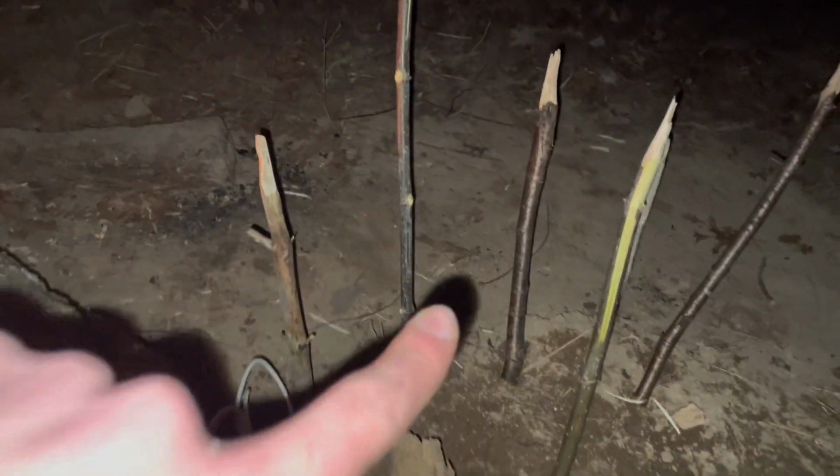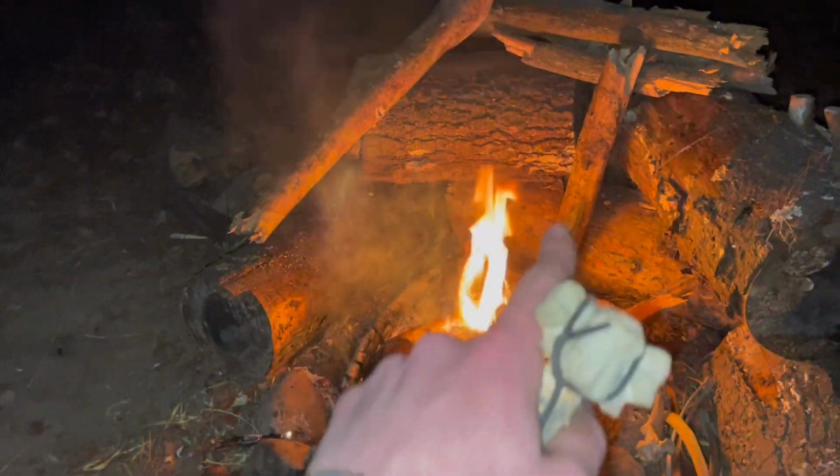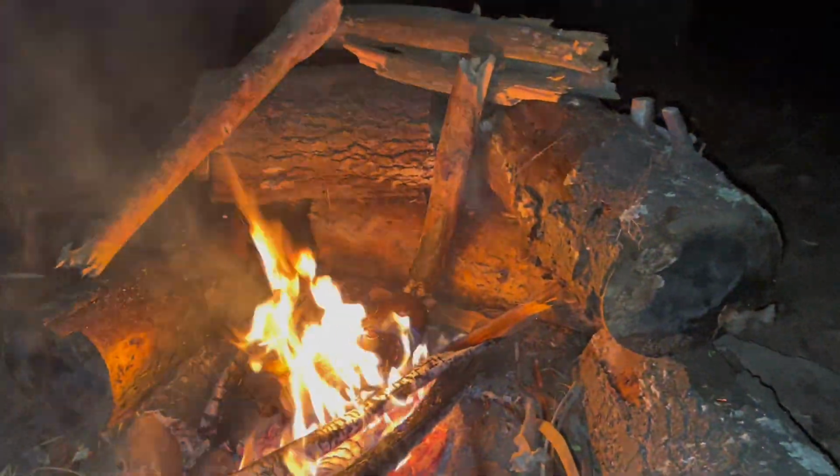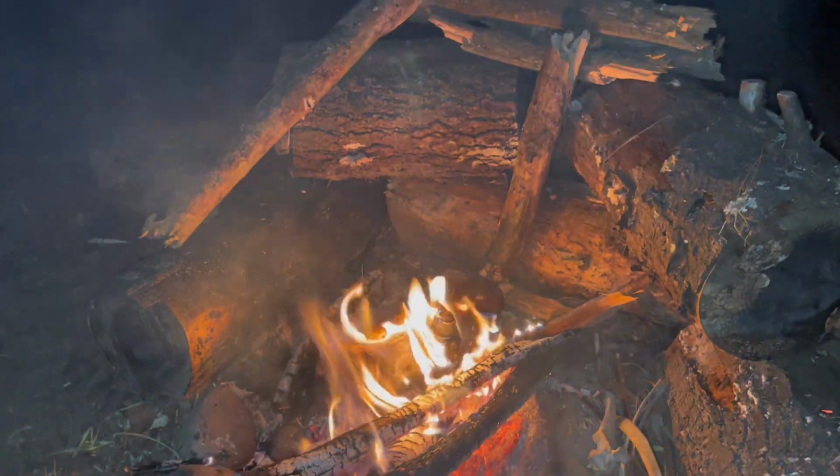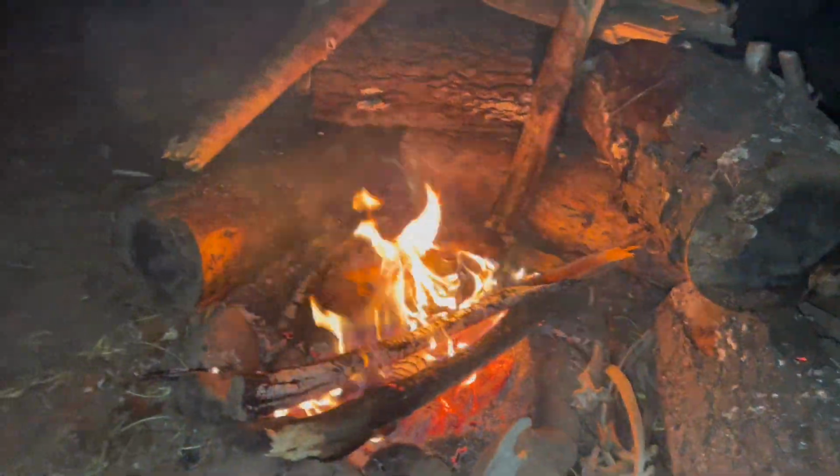Those are my first lines of defense, so if anything breaks in, you're gonna get stabbed. It's around 7 right now. I got a lot of these logs stacked up. Big one, big one. And these are all just ones that I found. So tonight is gonna be pretty damn nice. My phone's charging. Got my sleeping bag and everything set up.